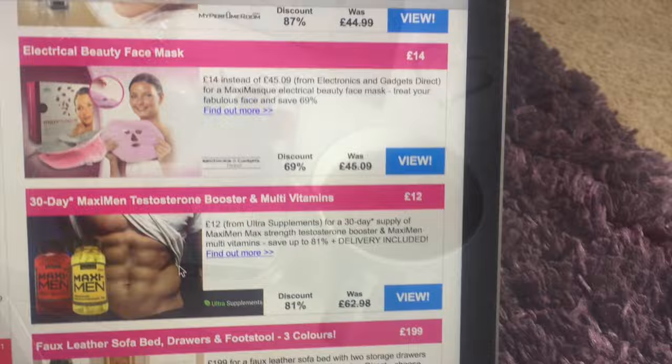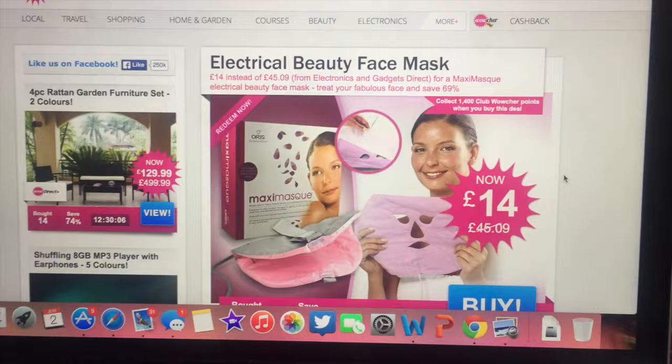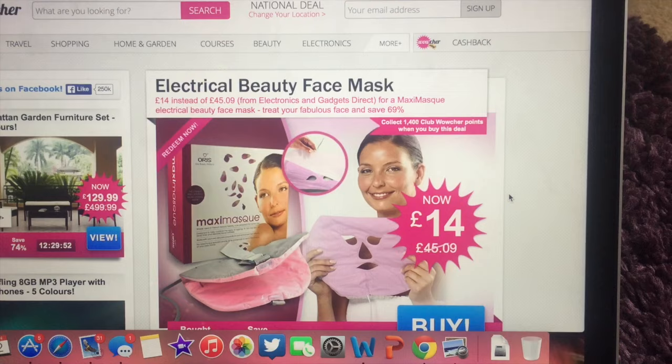Can we just talk about this? On Woucher today, I think it's Woucher, electrical beauty face mask. What the hell? Shall we have a look at what it is? This is a bit awkward. Here we go. Right. What even is this? Electrical beauty face mask aims to pamper and deeply moisturise skin. Well, it looks interesting, but not being funny, why wouldn't you just get one out of a packet? Weird, that is. Thought I'd just share that with you all, because I've never seen that in my life.